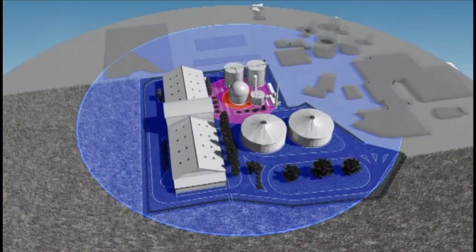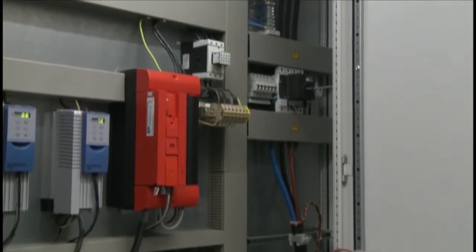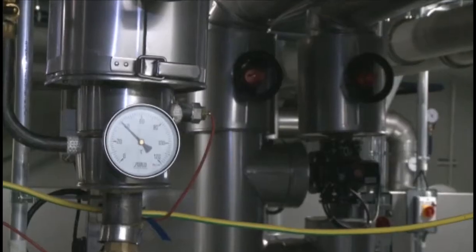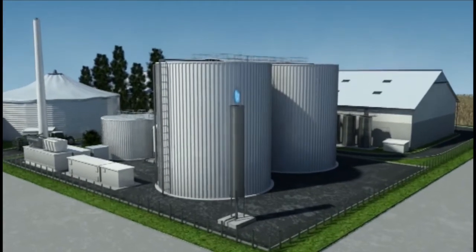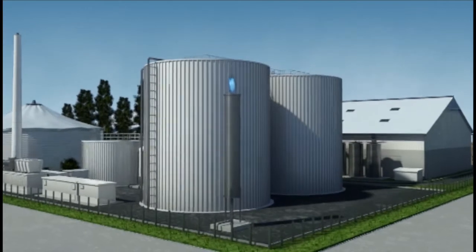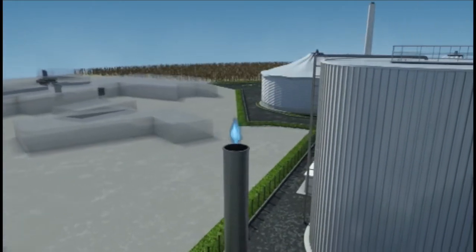The site is designed to have safe distances between the different processes, as well as secure electrical installations and cables, lightning rods and permanently activated gas detectors. The site also includes a gas flare, which acts as a pressure relief system to allow the safe release of biogas during an emergency.